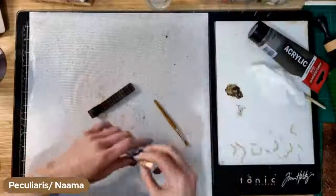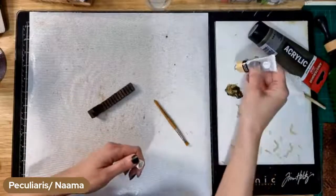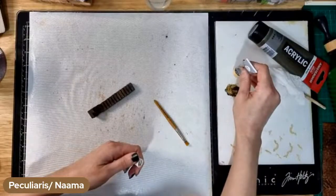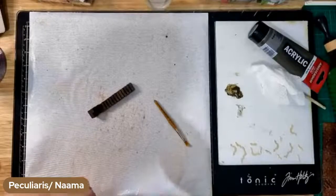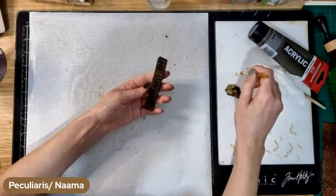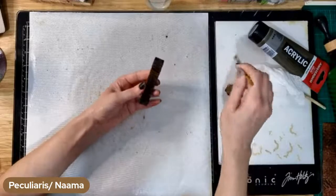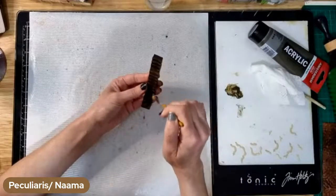Cool. So, a bit more of the cream. Really do need surprisingly little. Maybe I shouldn't be surprised about, considering I am working on a miniature. It's all tiny, super tiny.